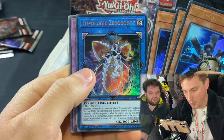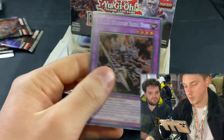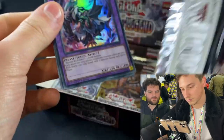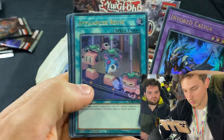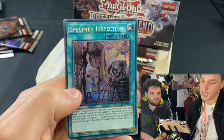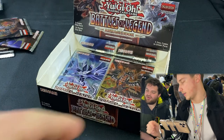Top of logic, Zerobos. Fossil Warrior. This is the good one, I think. No, it wasn't. All right, you're going to have to go second to last back for me. You do the last two. Come on, please. Invoked Kaliga. It's a spell. Specimen. I'm getting all the dinos! All the dinos, guys.